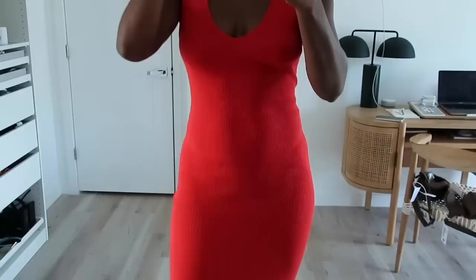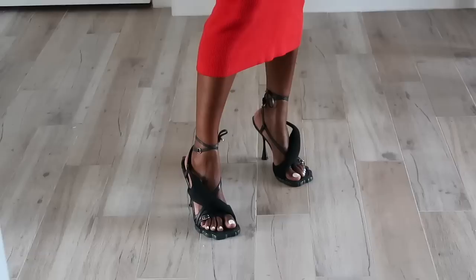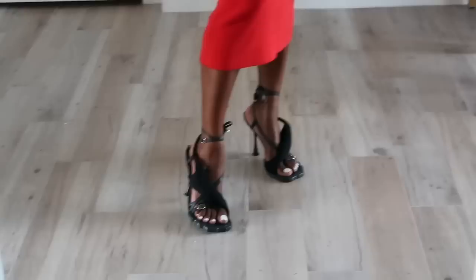Hope you can see. I'm a little bit backlit. But the dress is ribbed. It's really fun. And my sandals that introduced me to Ottolinger. If you watch my Paris vlog, you know I went to their fashion show. They have these in a beautiful electric blue. They have them in a white and yellow. I really want the white and yellow ones.